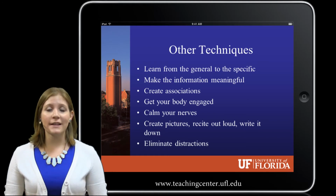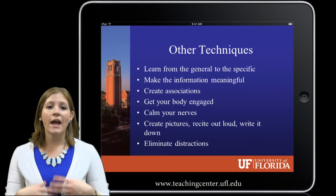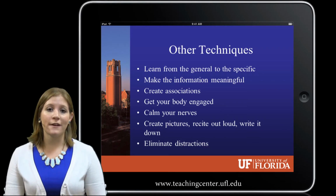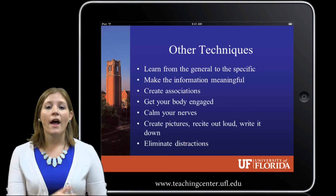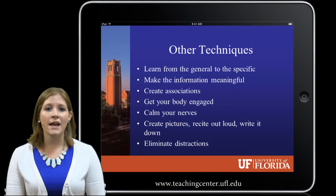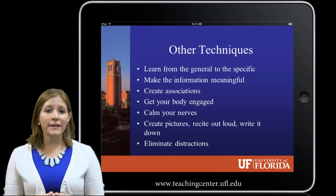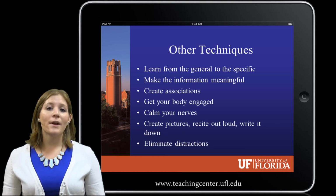Create pictures, recite the information out loud, and write it down. By doing all 3 of these things, you're stimulating different parts of your brain, and you'll be more likely to retrieve the information in the long term. As I said before, eliminate distractions so that way you can focus on the task at hand, and overlearn the information so that way you understand not only the information that you're being tested on, but how it fits into the broader context.